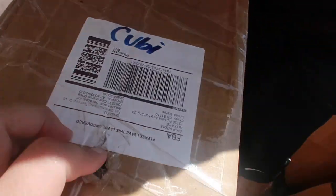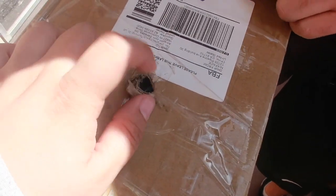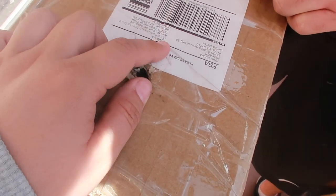Does it say what it is here? It just says QB. It says ship to. Oh look, it's an FBA product.